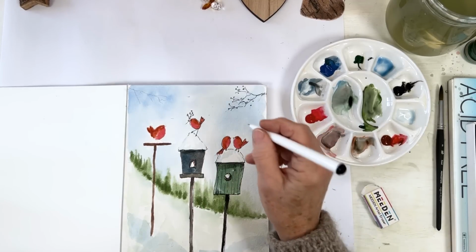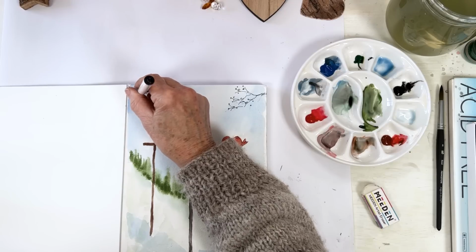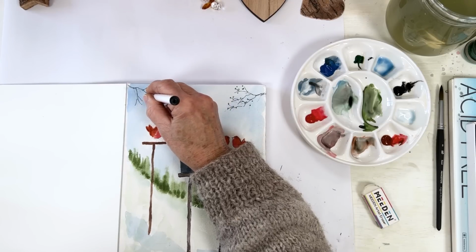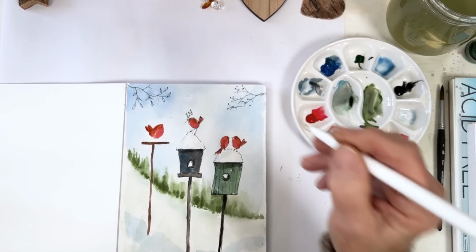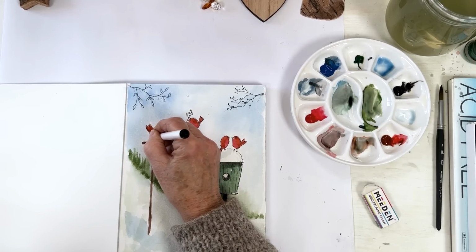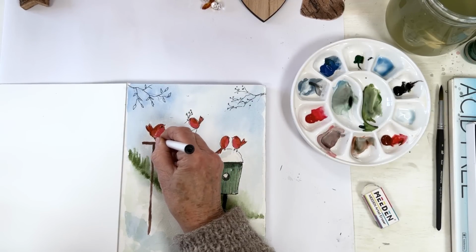Okay. And then we have another branch coming out here. Maybe this one might have a few leaves on it. Just a few leaves left over from the autumn. And this little birdie here. His legs coming like that.